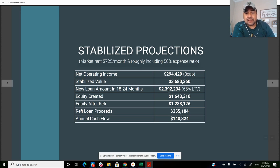Then we're going to get a loan in 18 to 24 months for about 2.4, which is only 65% of the 3.6. So at the all-in price of $2 million from the previous slide, and what it's going to be worth, 3.7, we created equity of about $1.6 million. This is a small project, just in equity in a year and a half. Bam, done.